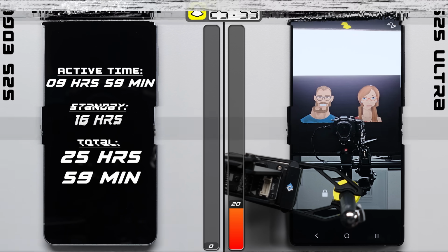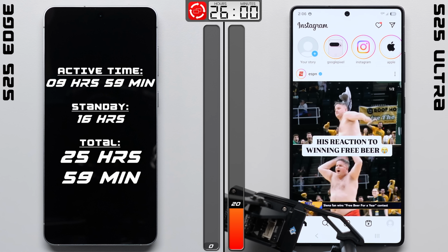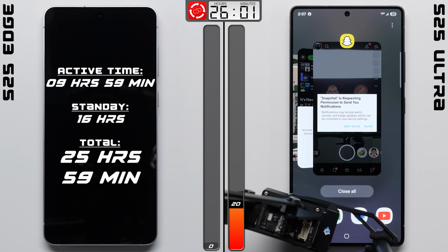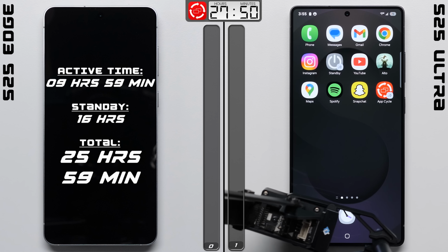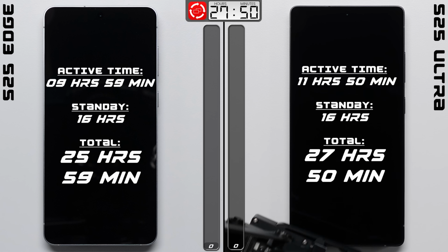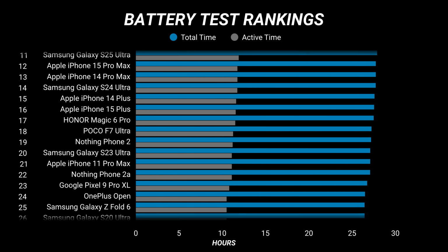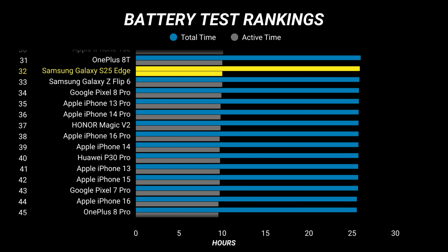So just 1 minute shy of making it to app cycle, which honestly is a really good result for a phone with only a 3900 mAh battery and a screen that's this big. Sure, the S25 Ultra lasts nearly 2 hours longer than it in app cycle, but at the same time, I don't necessarily think that the battery life on this phone is a deal breaker. But just take a look at our rankings and decide for yourself.